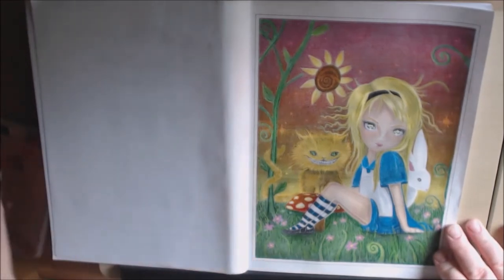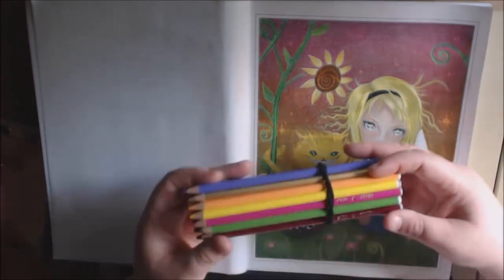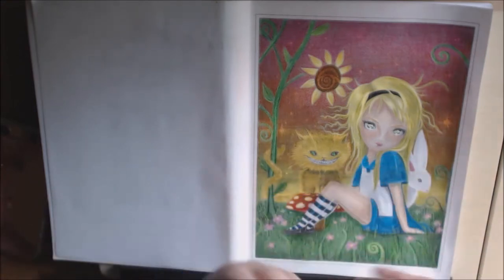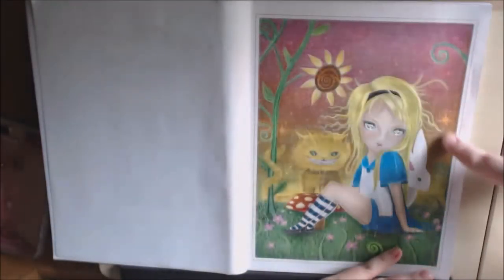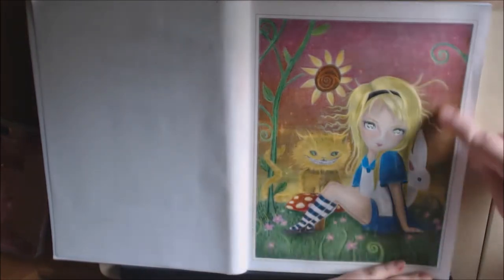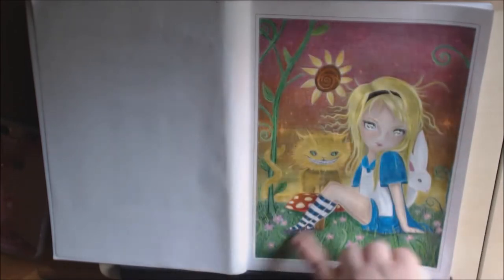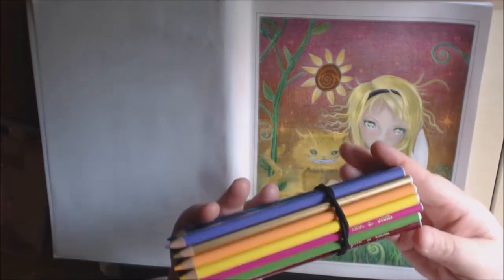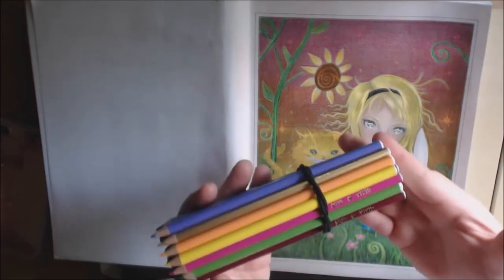I used polychromos and these vivid pencils. For most of this picture, I used these pencils. For the polychromos, I only use the polychromos to do the background because it's just easier to blend them. But all of this, Alice, the cat, the grass, were these cheap Walmart pencils. I think I paid about $5 for these, or maybe less, I'm not sure.